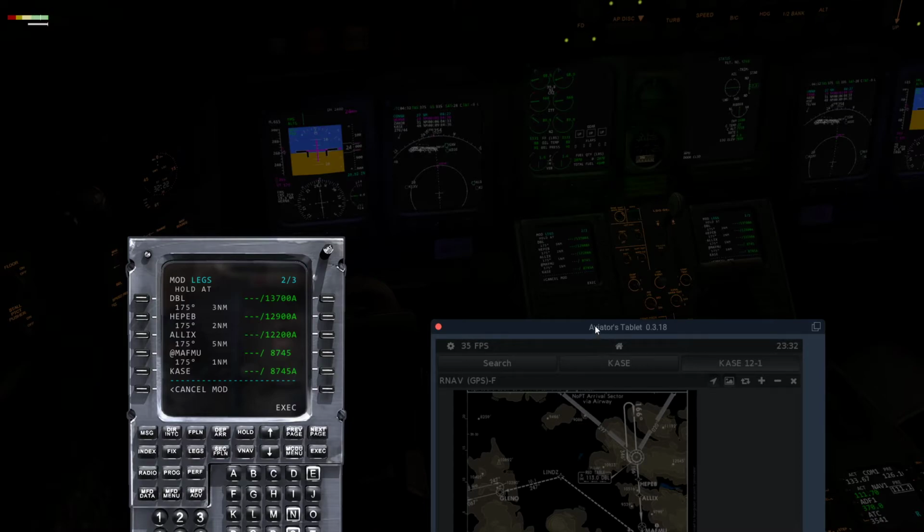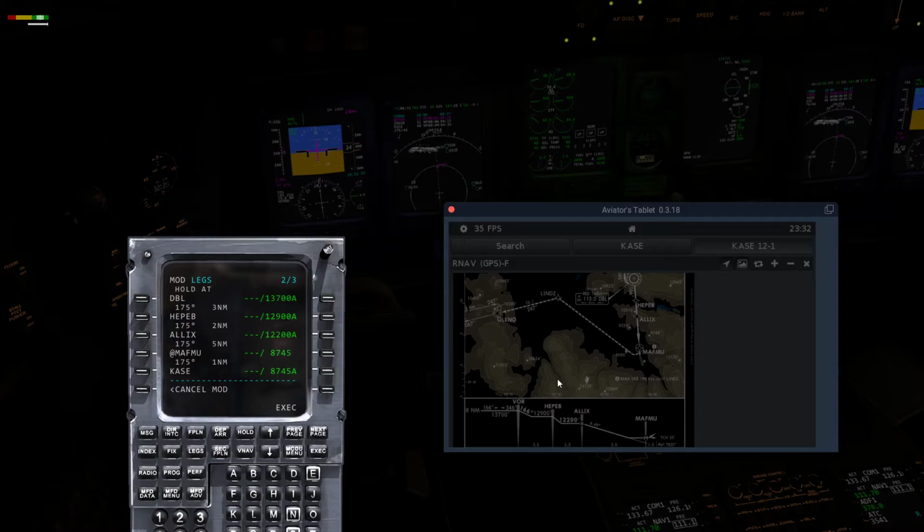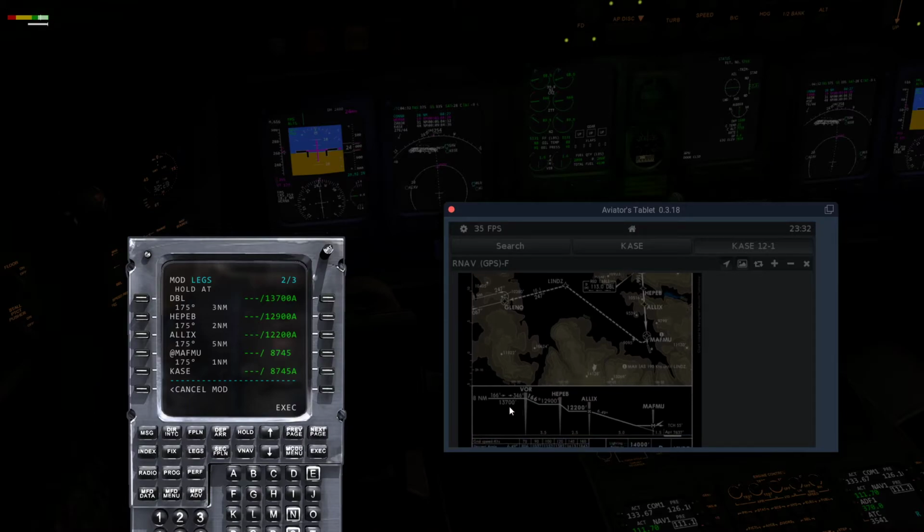So there's a hold at Red Table. We'll enter the hold, it'll be a direct entry for us. Then we go down to 13,700, then to HEPEB at 12,900, Alex 12,200.